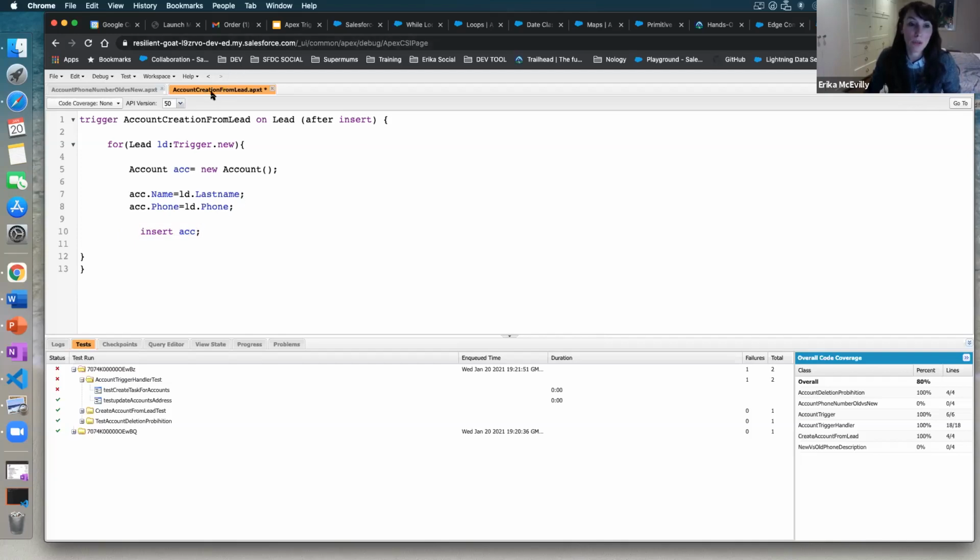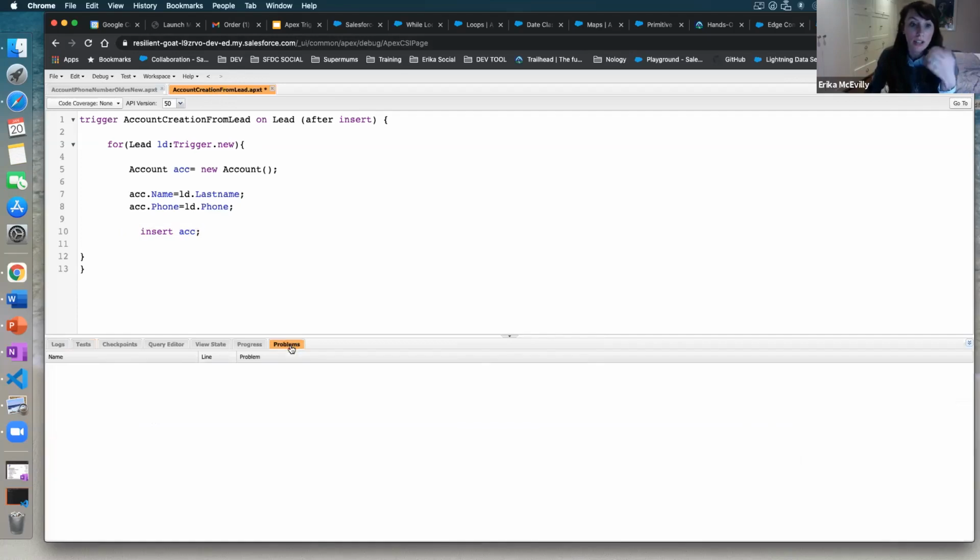And now we're gonna look at what happens after we create our trigger. The next step will be to create a new test class to check that our trigger is working properly and that we are passing the code coverage that Salesforce is giving us.